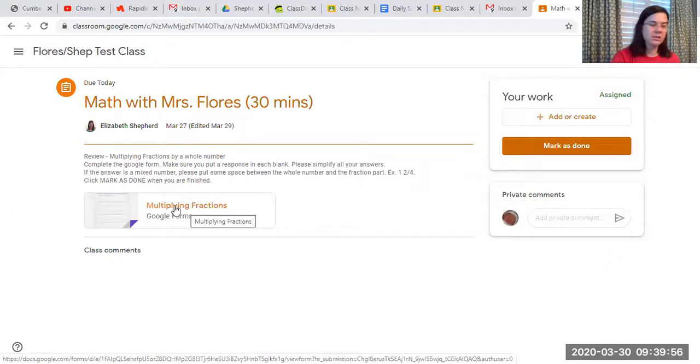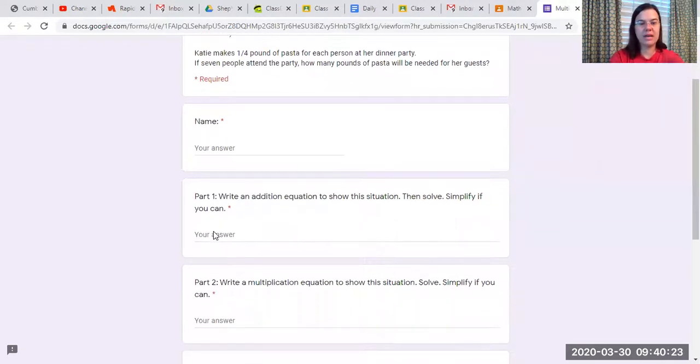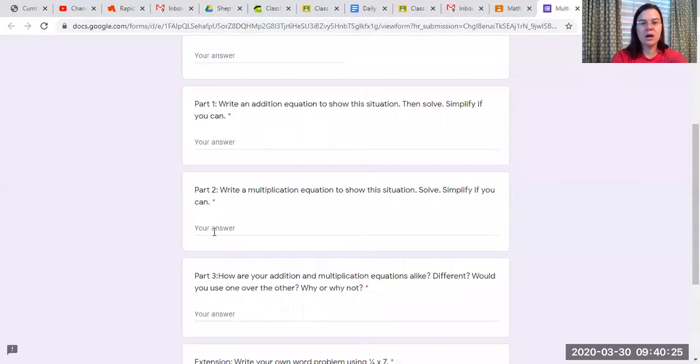So you would just click on the form and start reading top to bottom. And I really encourage most of you to read out loud so that you're hearing it. If it's got a little red star on it, it means you have to put an answer in there. You have to try. Some things that I want to show you without answering these for you.